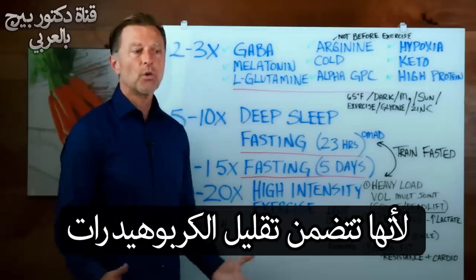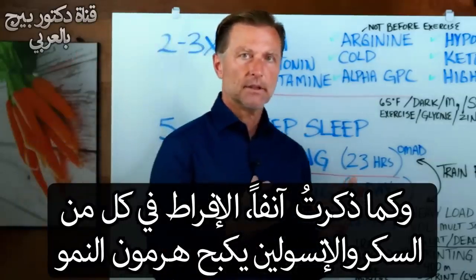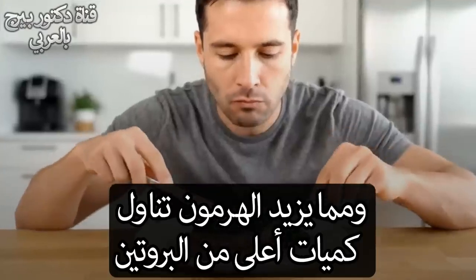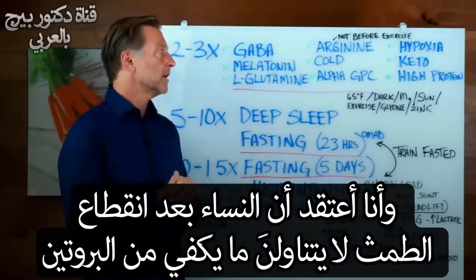Why? Because you're lowering your carbohydrates. And like I said before, both sugar and insulin inhibit growth hormone. And then also higher protein. With women, especially when they go through menopause, I think they don't consume enough protein.